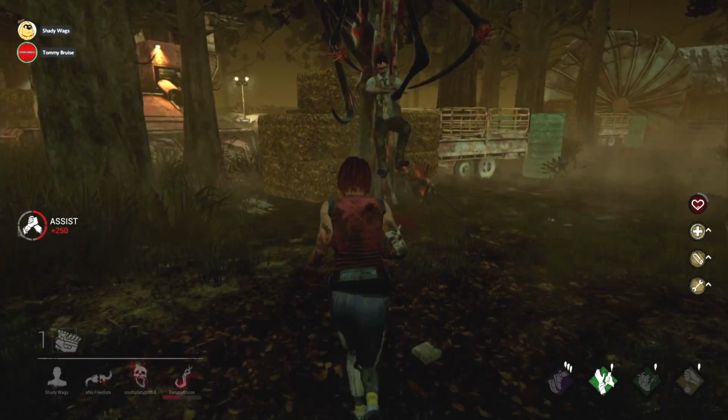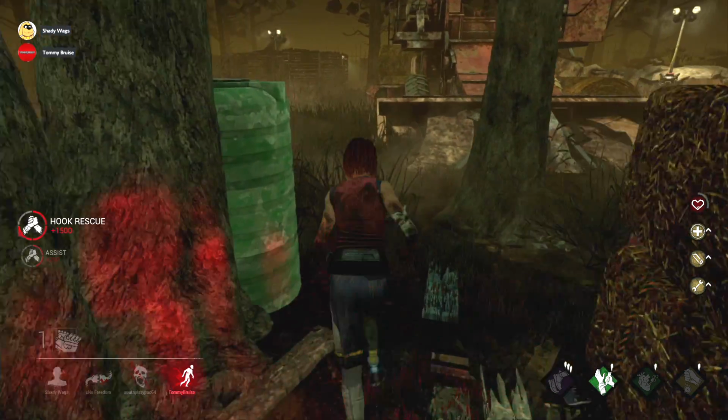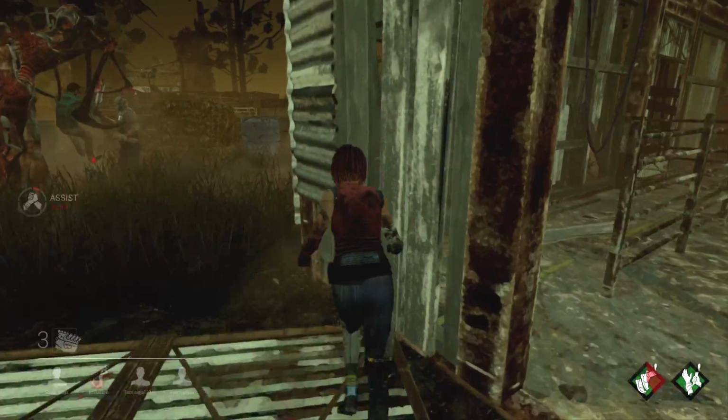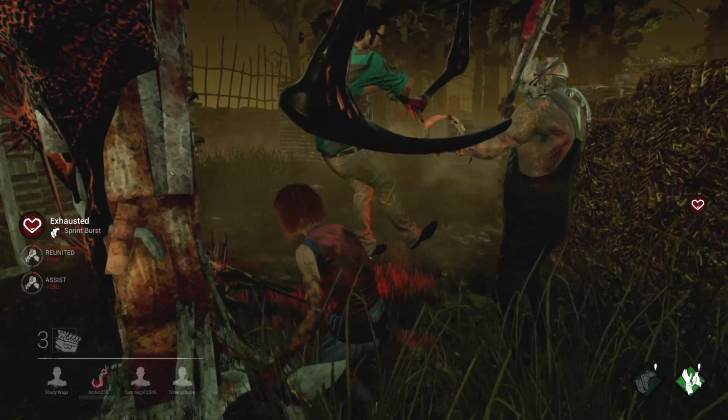So if the killer is a front camper or a patroller, despite where they're at, you're going to run to the front of the hook, unhook the person, take the hit, and while the killer recovers from the successful hit, you're both going to attempt to escape.